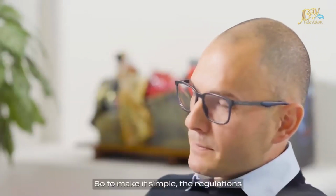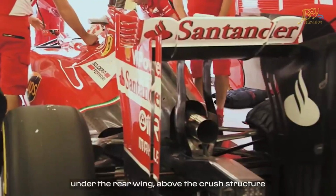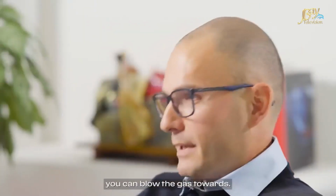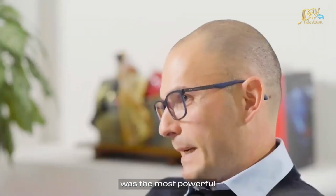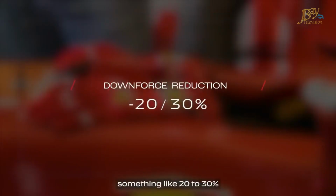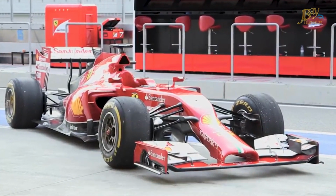So to make it simple, the regulations prescribe the tailpipe location under the rear wing, above the crash structure, in a location where there is nothing you can blow the gas towards. The effect of the exhaust relocation was the most powerful, because in the previous years, the biggest aerodynamic update you could see in season was not a wing, was not a floor, it was a new engine map. All this put together in 2014 led to a reduction of downforce, something like 20 to 30%, and the cars were aerodynamically a lot simpler to manage.